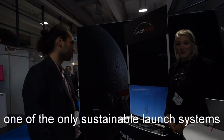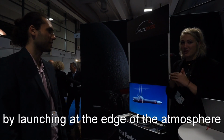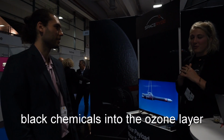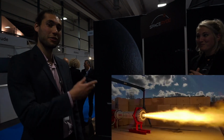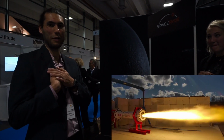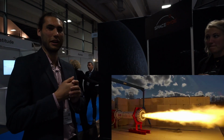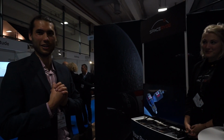Yeah, we're also developing really sustainable launch systems by launching at the edge of the atmosphere, so we're not depositing any black carbon into the ozone layer. And they're also using a hybrid rocket, which is similar to our hybrid rocket a little bit. We both use paraffin wax as our fuel. They're using liquid oxygen, but we're using nitrous oxide.